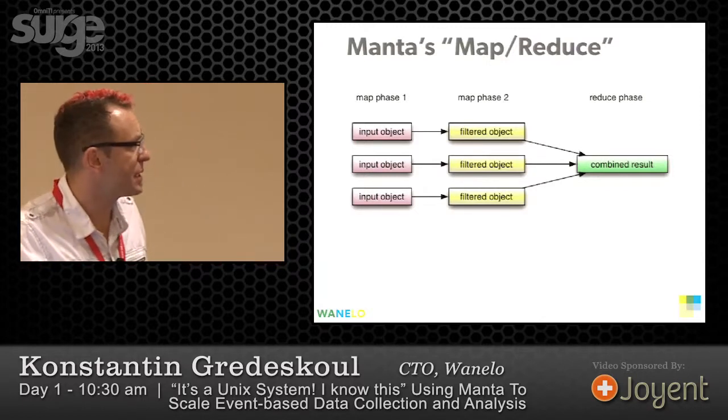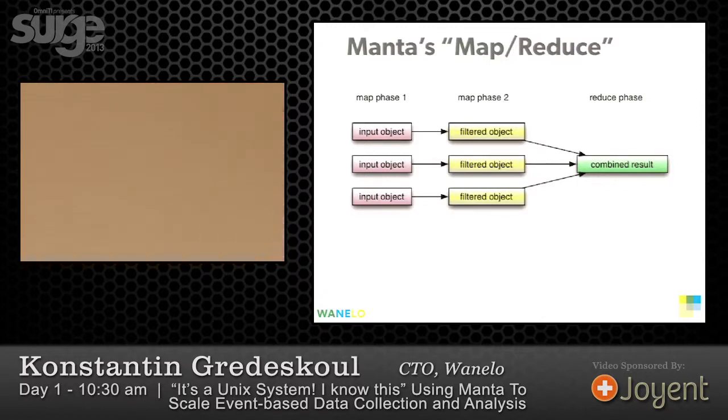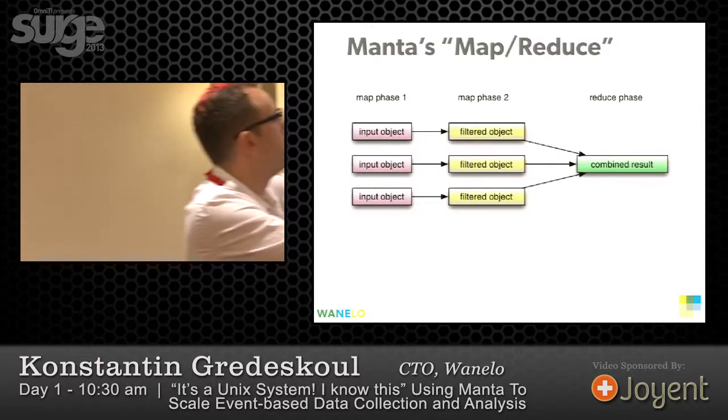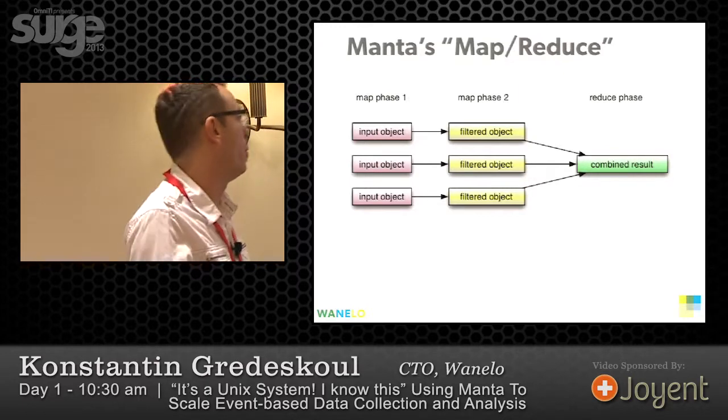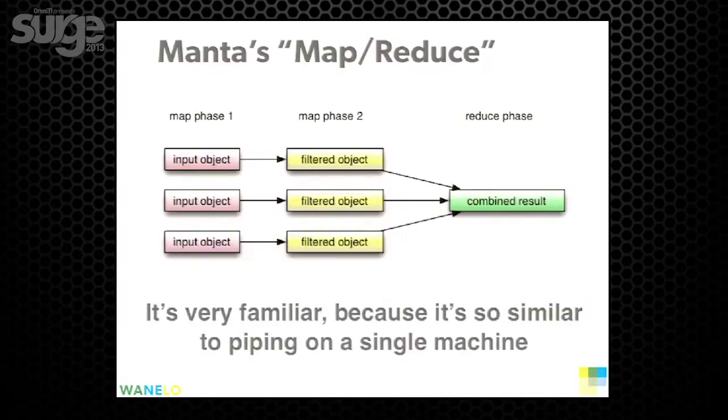So this is how basically we would take input objects, we'd do some map phase, we'd do something with them, we could pass them to another set of maps, continue doing this if we wanted to, or we can write a single script that does it in a single map phase, and then eventually we do a reduce phase, which combines all the outputs together. And it's a very familiar paradigm because it's very similar to piping things on the Unix file system.